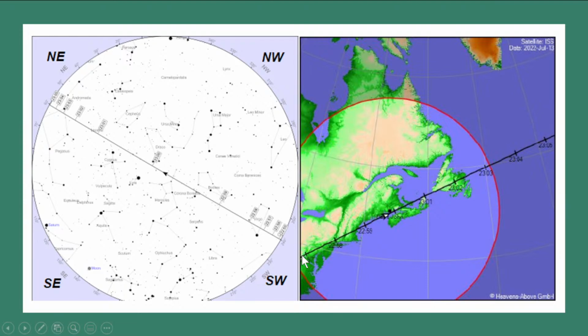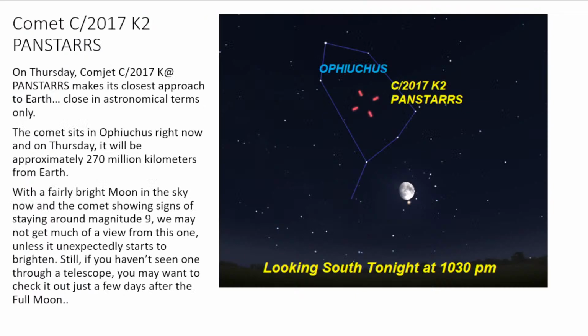So at 22:52, I'm not sure where that is. Maybe over New York City, and then by 23:03 off the coast of Newfoundland. So it travels pretty quickly, 8 kilometers a second. So that's what we would see going over us. Nice and bright too. When it's straight overhead, it's really the brightest. So watch for that this week.